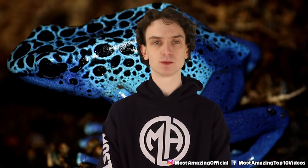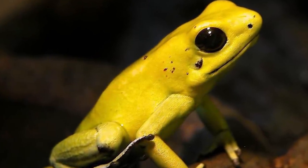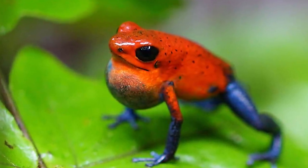Its shiny yellow skin will certainly attract the eye, but if you decide to try and, you know, catch one of these slippery boys, its poison can kill 10 fully grown adults. All bad. Indigenous hunters figured this out and they coated the tips of their arrows or darts in this toxin. The toxin created naturally here is called batrachotoxin.